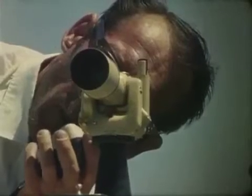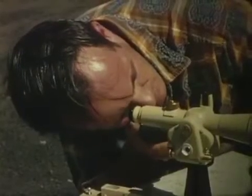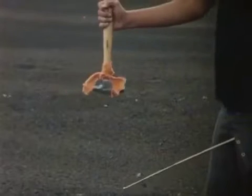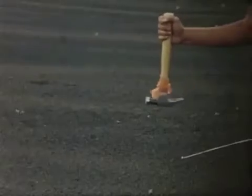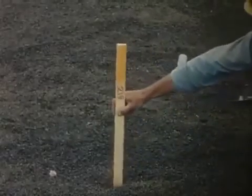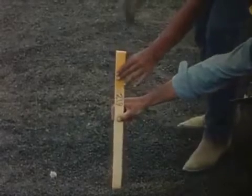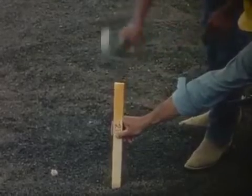Then, a surveying team carefully locates the center point of each crater visible on the orbiter photographs, and stakes are driven to mark the position. Each stake is color-coded so that the craters of the three different ages can be identified. Finally, all the craters have been positioned and marked as old, intermediate, or young in age.